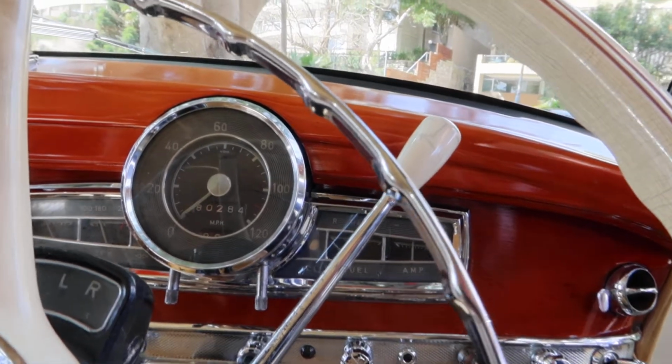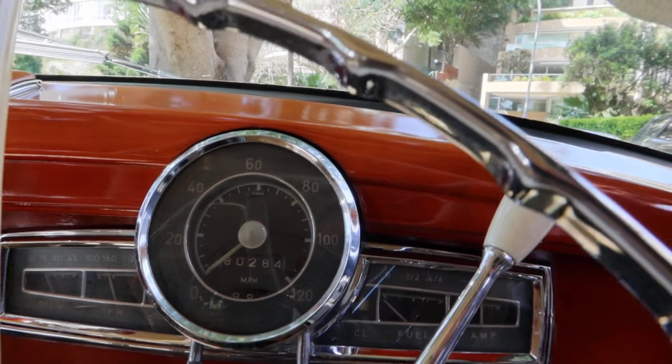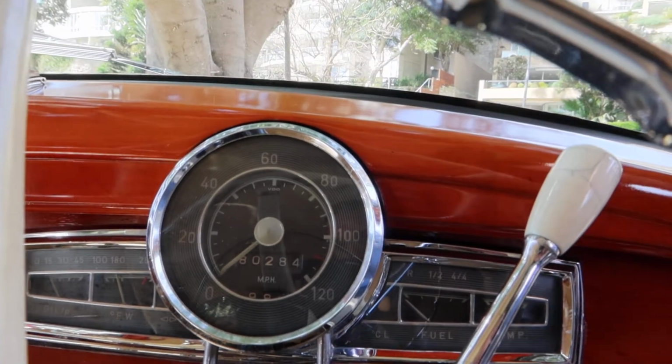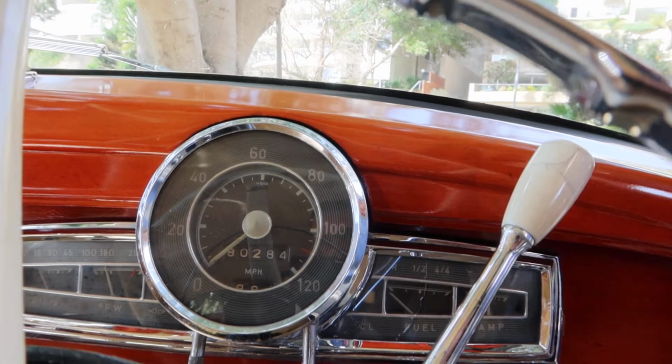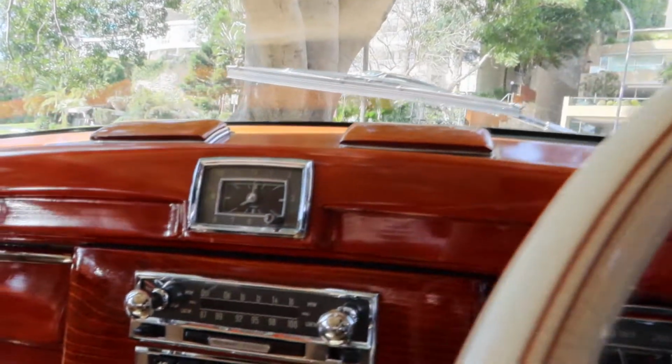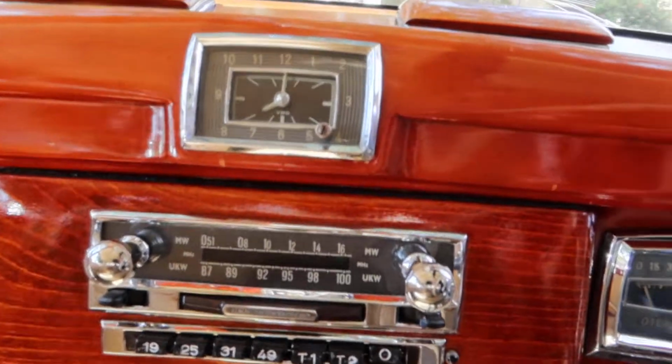I bet. And what have we got on the clock there, Stephen? 80,284? That's obviously miles, and that's 180,000. Yes, 180,000. All right. Okay. And a Becker Mexico, it's a valve job there.